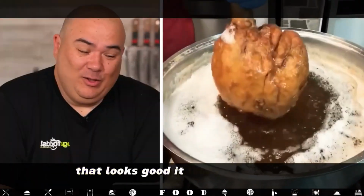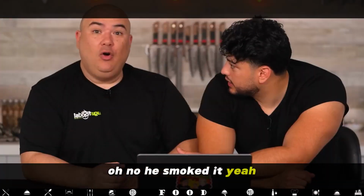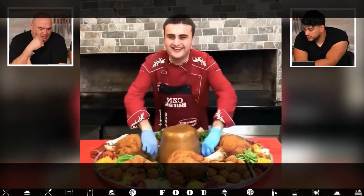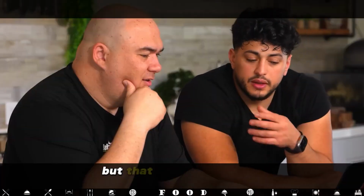That looks good. It looks big though. I can guarantee you the meat's still completely raw. Oh no, he cooked it first. Yeah, oh, that's right, he slow cooked it. Is that rice? I'm not sure, but that looks really good.